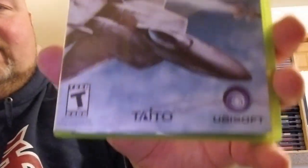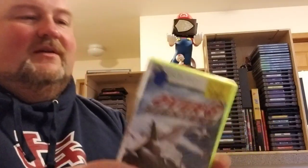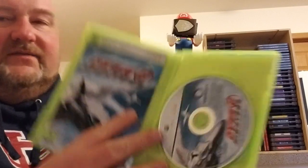These were the only two that really caught my eye, and I don't know where I was on funds at the time, but I know I didn't want to blow a bunch on Xbox 360, considering how much Xbox 360 we've gotten this past summer. So this game I wanted over G Fighters, mostly because it's a Taito game, and I don't have it, and there's a little stealth bomber action going on. Ooh, that's a good one. Juicy. Yeah. So Taito, Ubisoft, not worth anything, $6.23 complete.